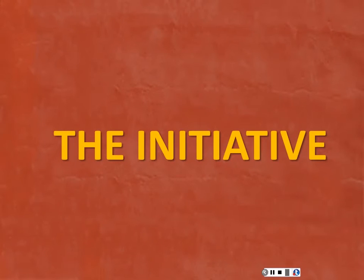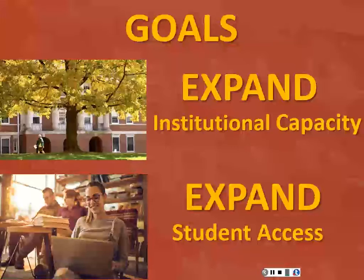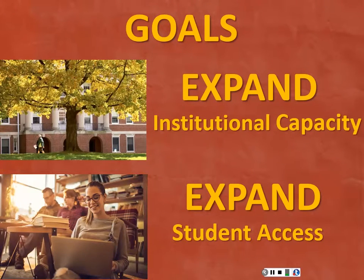The initiative came out of some conversations that I had with the provost. Gretchen will talk about some conversations she had with the president. As a small liberal arts college in Westminster, Maryland, we primarily teach the 18 to 20 year old campus-based student. That's our instructional model, which has evolved to meet that demographic. We know that demographic is dwindling.